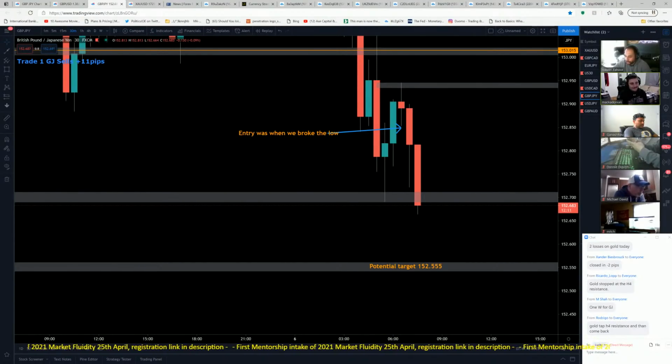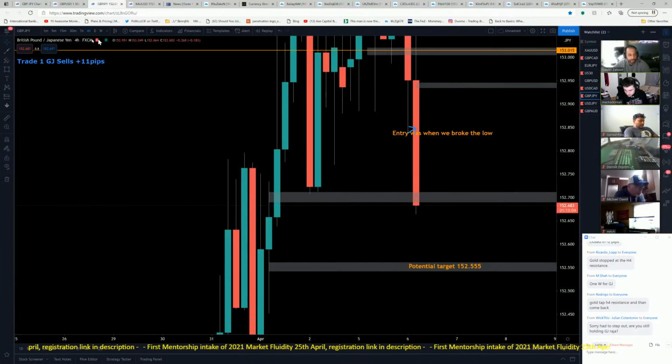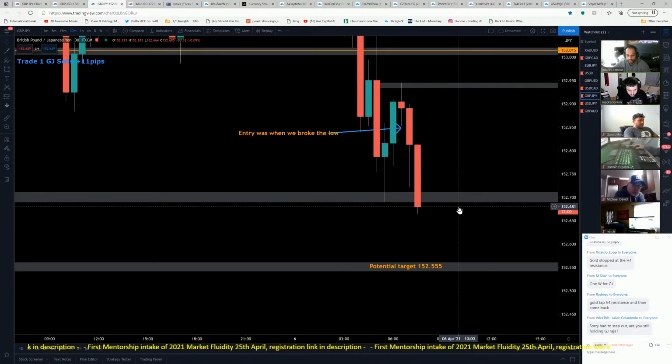Why GJ when it's choppy on the left side? Because we have volume and price is coming down. We're breaking below the lows on the 4-hour time frame. Are you still holding GJ? No, I'm not holding GJ.